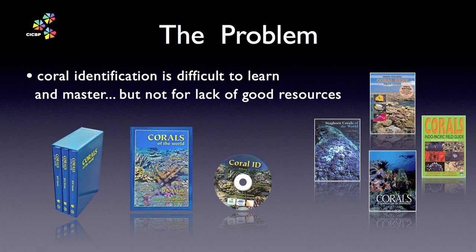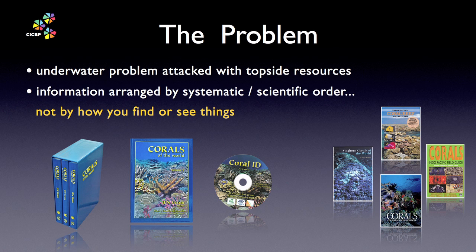Okay, let's do this. So why do hard corals have the reputation of being difficult to identify? Well, it's not for want of good resources. The foundation for the interested person to teach themselves coral identification has been possible since the publication of Charlie Veron's epic 3-volume treatise, Corals of the World. But for some reason, that understanding and potential remains locked up. Why? At the heart of the problem is the way the information about coral identification is stored and organised. Obviously, you cannot take a 3-volume paper book underwater.